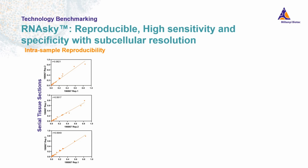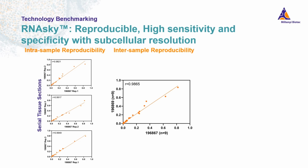So first, I'm going to show you intra-sample reproducibility. This is within the same tissue block from serial section to serial section. And what you can see is from each serial section, we have very high concordance between replicates. However, that is not sufficient for any scientific project. Typically, you need more than one tissue sample. And so now I want to show inter-sample reproducibility. So this is from two independent tissue blocks. And what you can see, again, is that incredibly high concordance between blocks with our assay.